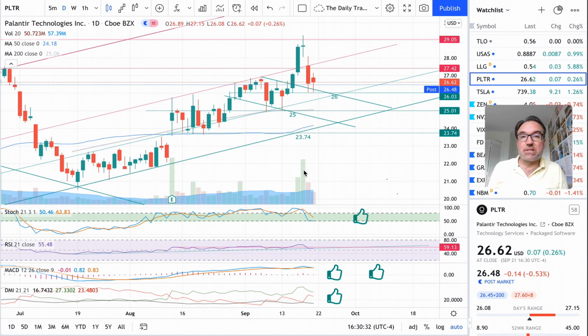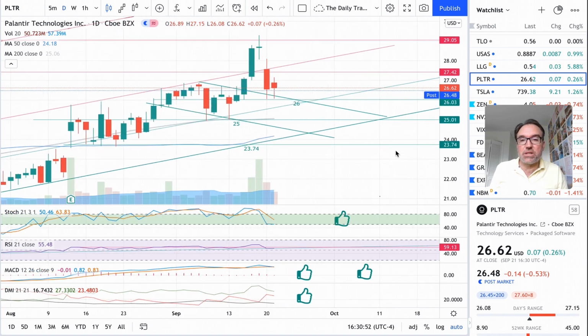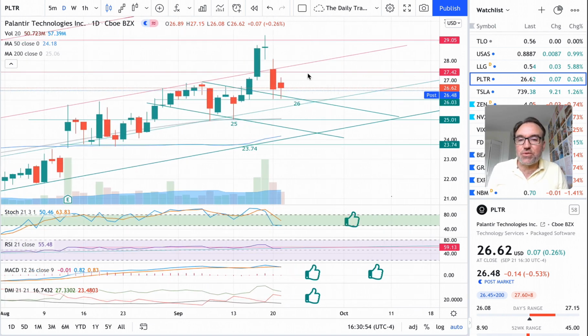Okay, so Palantir was up 7 cents today. Woohoo! 0.26%. Let's all go buy Teslas. We closed at 26.62. Oh, nice palindrome and all even numbers. And post-market, we are down 14 cents, 26.48, all even numbers.